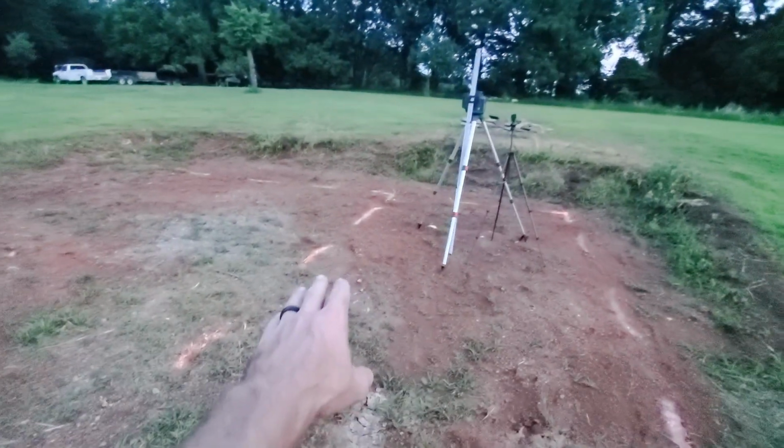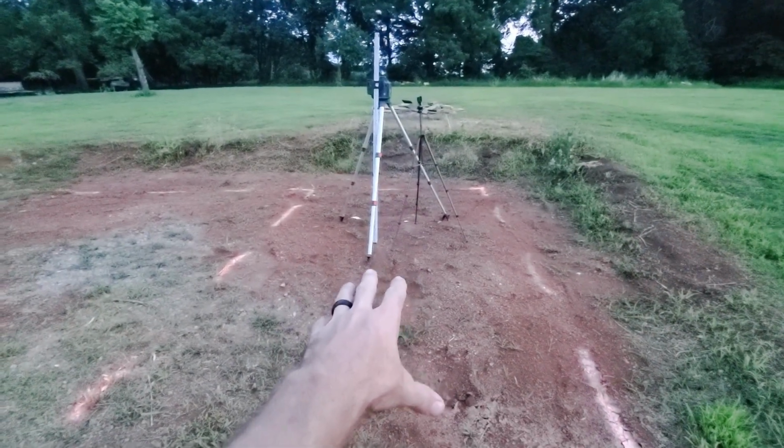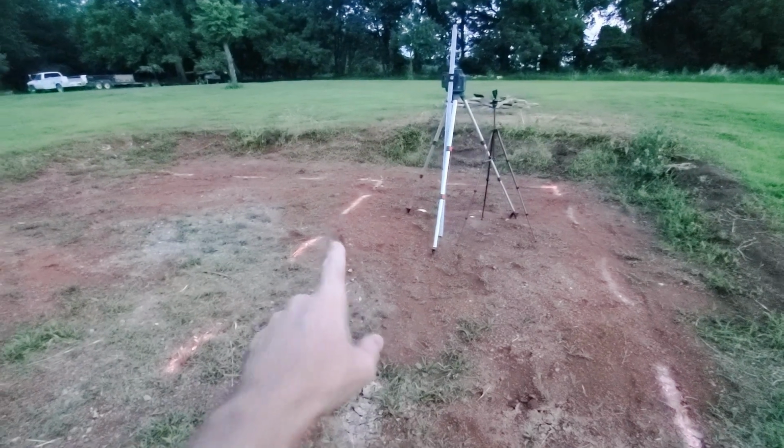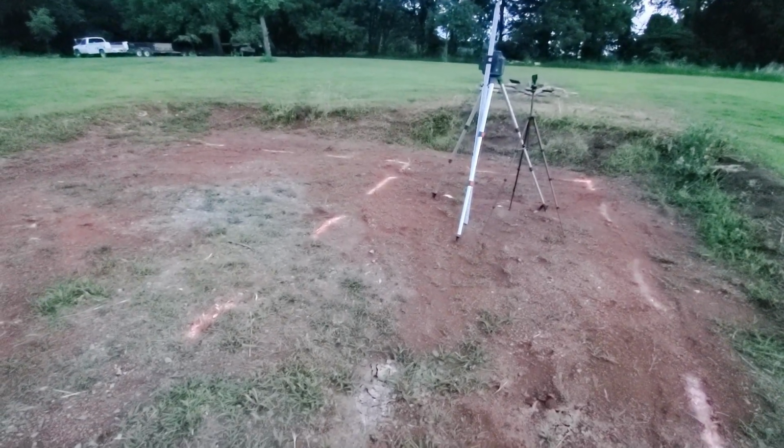The wood burning fireplace is planned on going right here. Out here is where I'll be able to stack all the wood up. And then this fireplace, you can duct it into your house.